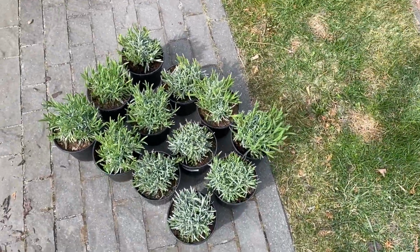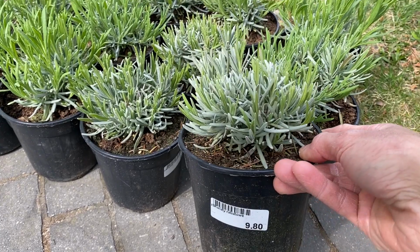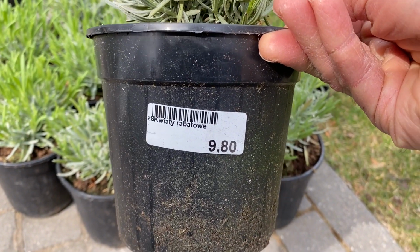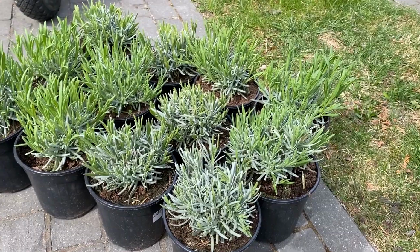And guess what comes now? So for those of you who already follow my video for quite a while, when the big part of like what variety it is comes, I can show you a label, and it says Kwiat rabatowy, which basically just means border flower or plant. Well, yeah, that is what it is. It doesn't even say lavender. So I wish I could tell you what variety it is.